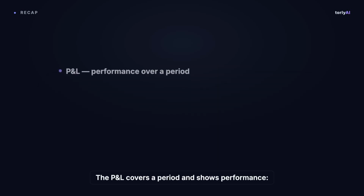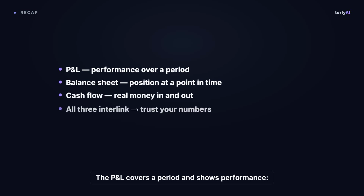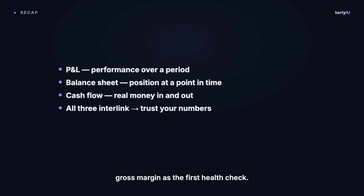The P&L covers a period and shows performance, revenue down to net profit, gross margin as the first health check. The balance sheet is a snapshot. Assets minus liabilities equals equity. The cash flow statement tracks real money in 3 sections, separating profit on paper from cash in the bank. All 3 interlink. Net profit flows into retained earnings. Closing cash ties to the balance sheet. GAAP principles determine how every number is recorded, and cloud accounting keeps all of it current, consistent, and ready when anyone asks.